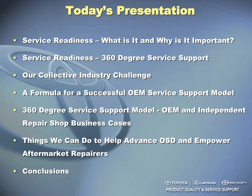So we're going to talk a little bit about service readiness. What is it? Why it's important. Service readiness as the 360-degree service support concept. The challenge we face in the industry in terms of how to support these products. A formula that we are using now, and it is in its full implementation. It's successful, and we'll talk a little bit about what it is and how it works.